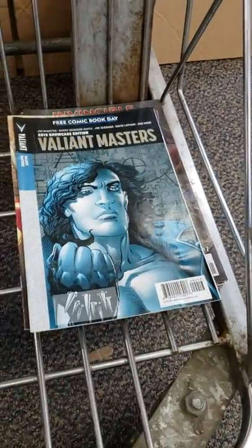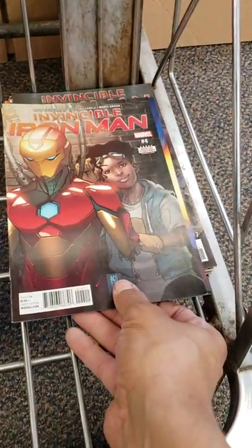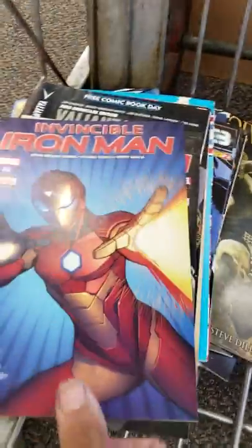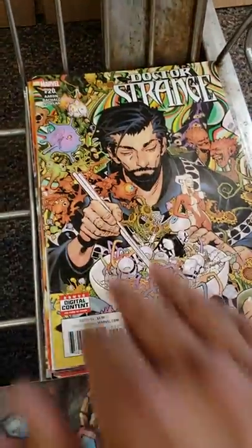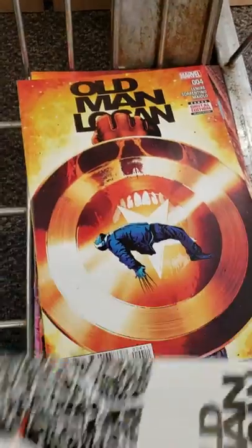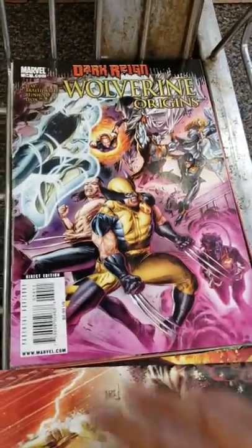313. Okay, Free Comic Book Day, Valiant Masters. Invincible Iron Man number 4, and number 6. Okay, here's number 7. Doctor Strange number 20. Okay, Old Man Logan number 6, Old Man Logan number 4, number 2. Wolverine Origins number 34.